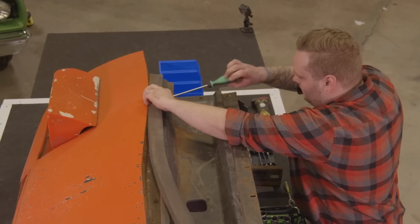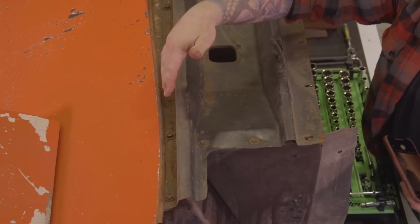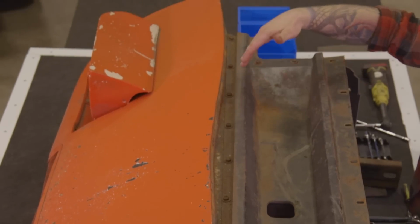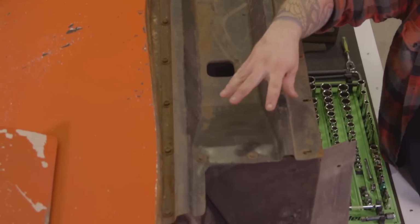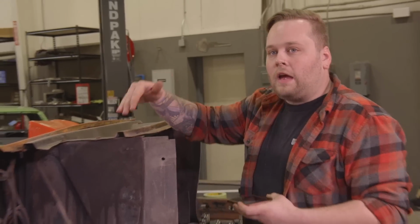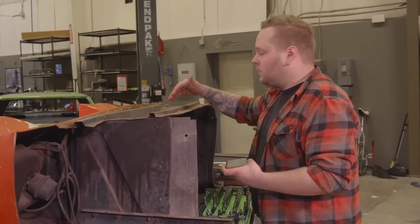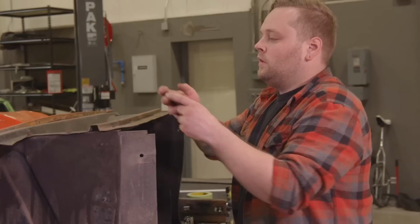I got that seal out of the way, and what I'm going to start doing is taking pictures all the way down here and all this top filler plate. When I go to reassemble this whole nose cone, I know exactly where things were placed and how, and what bolts were actually used.